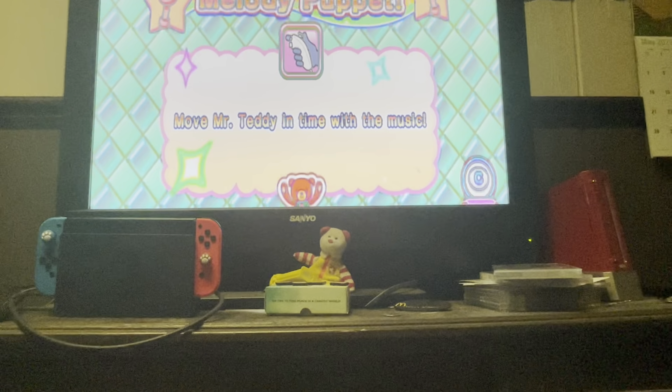Lands clip. Hold the baby face up. Tilt to the right, tilt to the left, tilt it a lot.